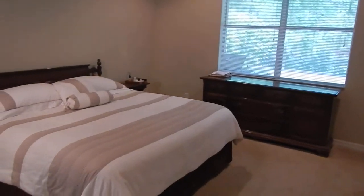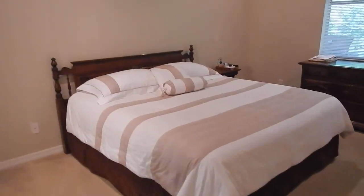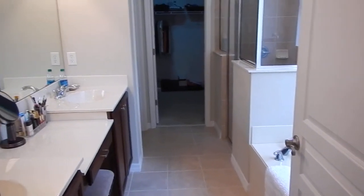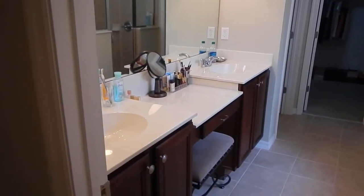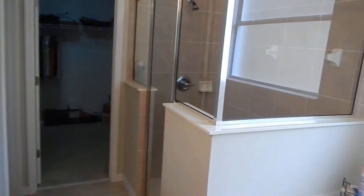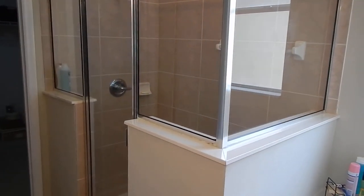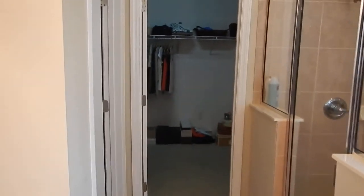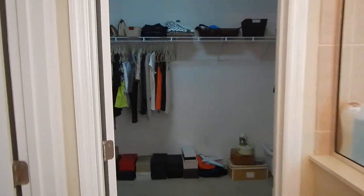Master bedroom. That is a king-size bed. Master bath with a double vanity. Water closet to the left. Stand-up shower. And then we got a little tub here, garden tub. Straight ahead, nice sized walk-in closet.